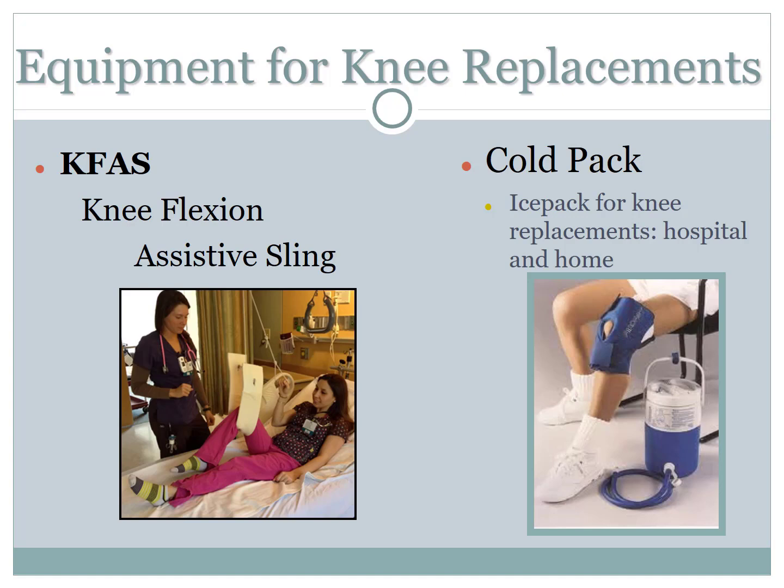Equipment specific for total knee replacements include the KFAS and a cold pack. The KFAS is a knee flexion assistive sling, and you will work with your nurse to bend up your knee and use the assistive sling. You will have a cold pack called a cryo cuff. This will go home with you, and you can use it to ice your knee.